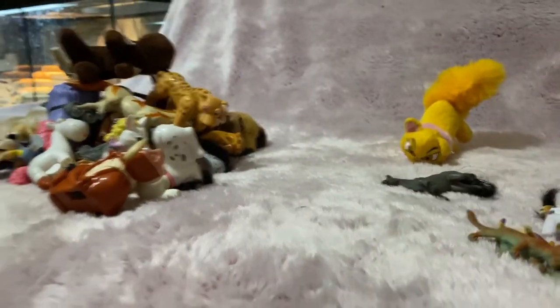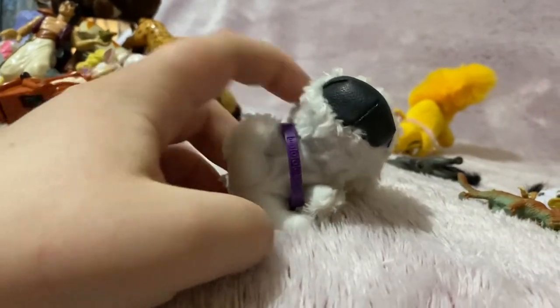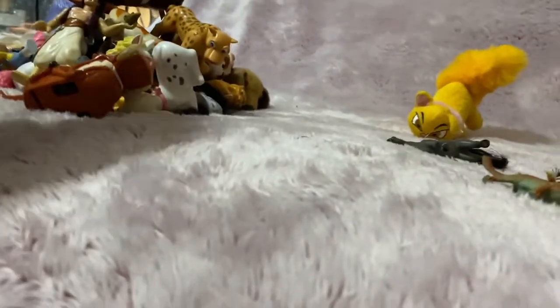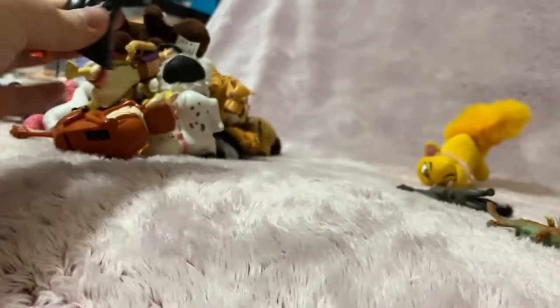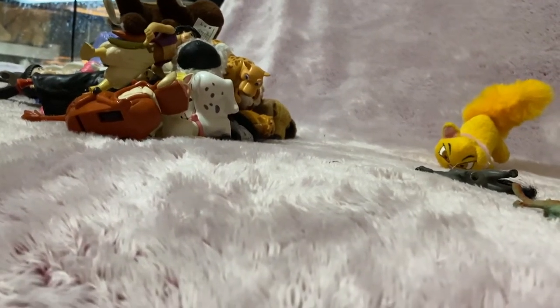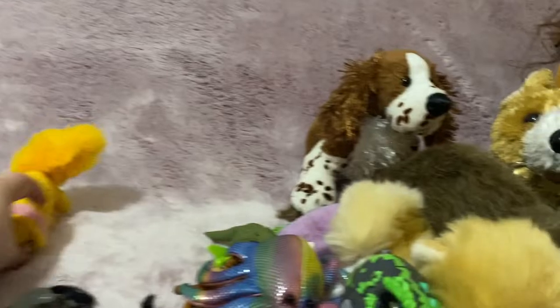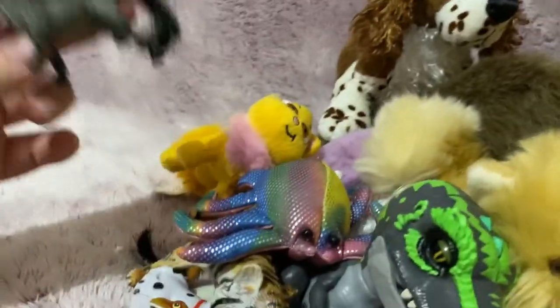Getting towards the bottom, guys. Aladdin. Another one of the dog plushies from McDonald's. Of course he fell. Right back in the back. Gargamel from the Smurfs. And that. Oh, wait. And a Littlest Pet Shop cat. All going up for sale. Yeah, I like Neopets, so yeah. Keeping these and selling these. So yeah. Wow.